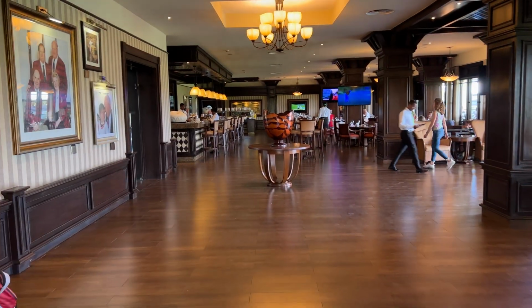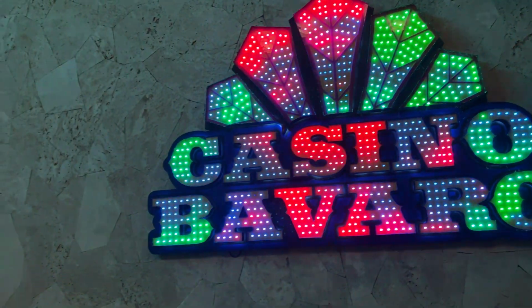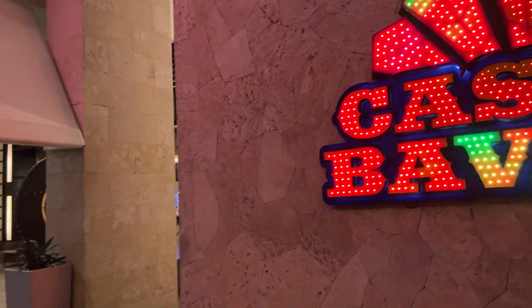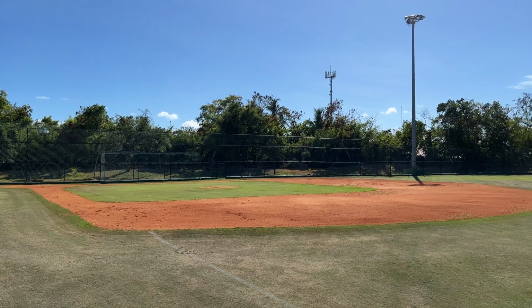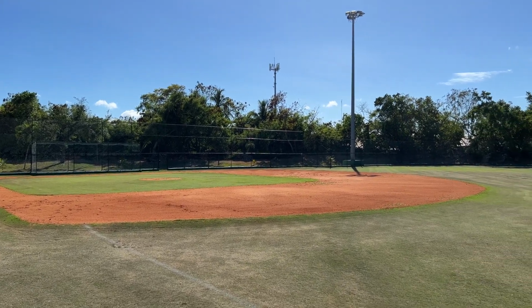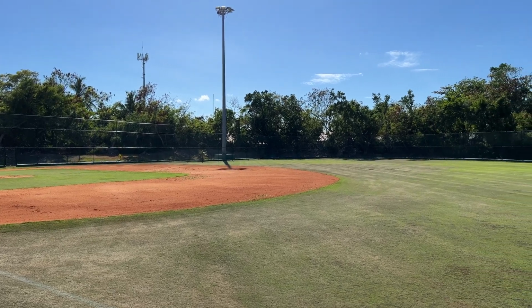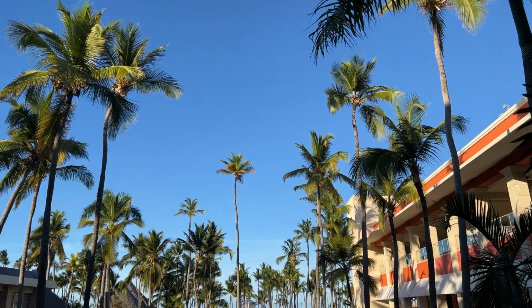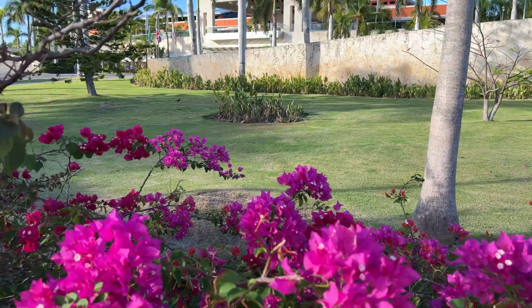Due to its massive size, the Barceló Bávaro Palace has many amenities. They range from standard resort amenities like a kids club to more unique ones like a baseball field. In fact, we've stayed in 20 Punta Cana resorts, and this is the first time we've seen one as an amenity. The Barceló complex has a tropical feeling, making it a beautiful property.